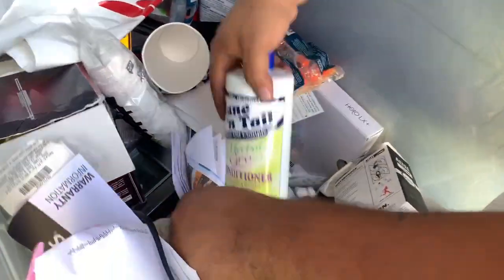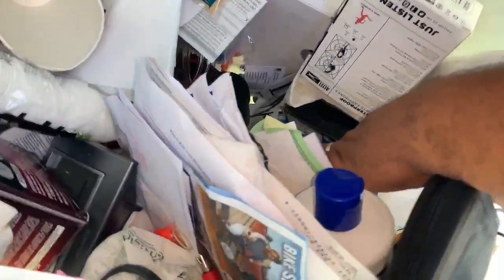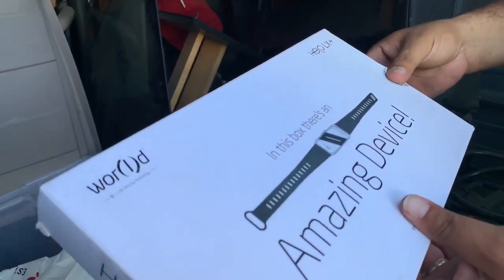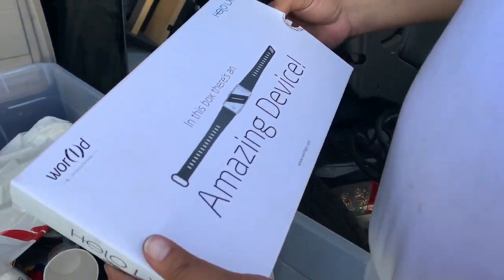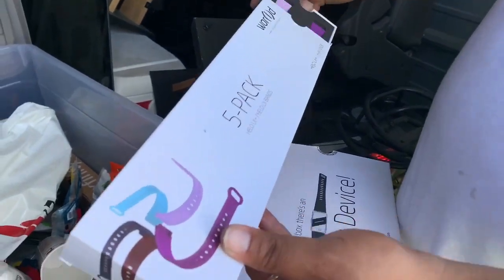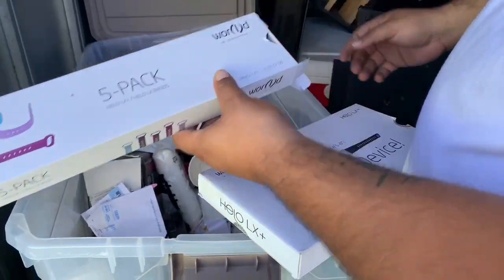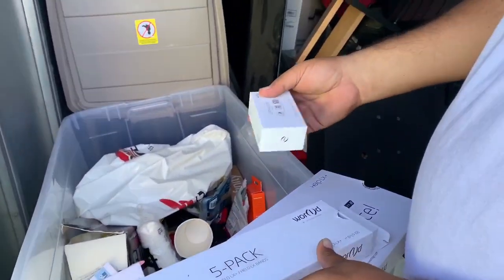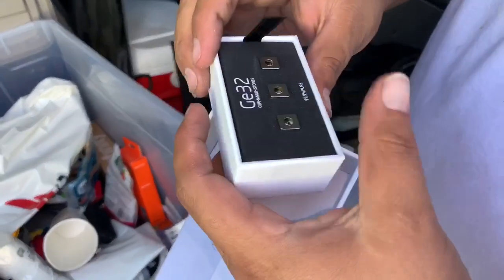Box of screws. A lot of this is paperwork. See that? You see down here? Just a lot of paperwork. What's that? Amazing device. In this box, there's an amazing device. iPad. Is it lying to you, or is it really in there? What are those? Those are watch bands. Okay. And so these must be the amazing watches. What do you think?